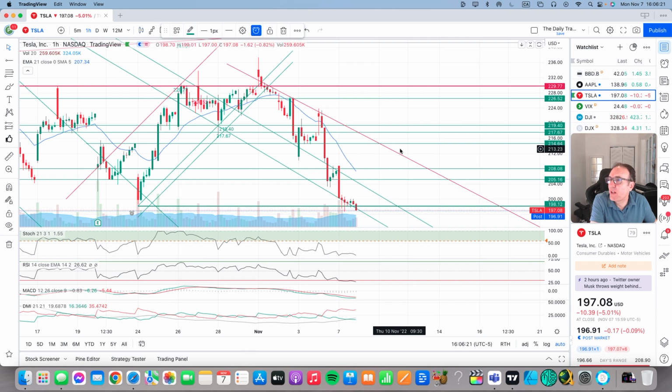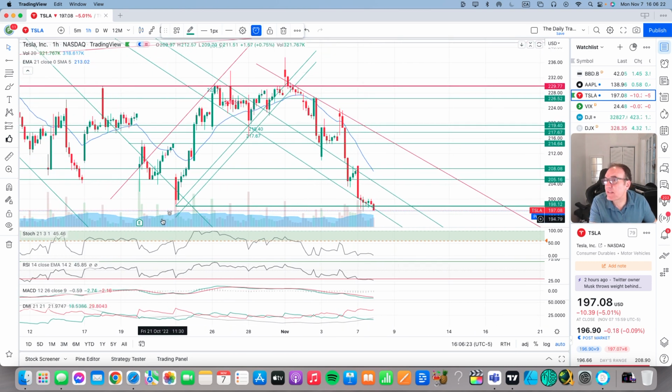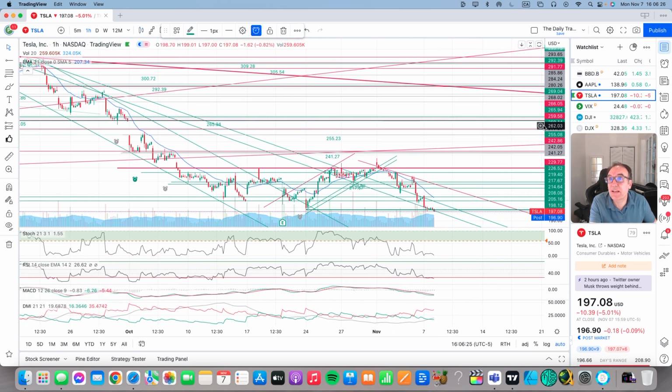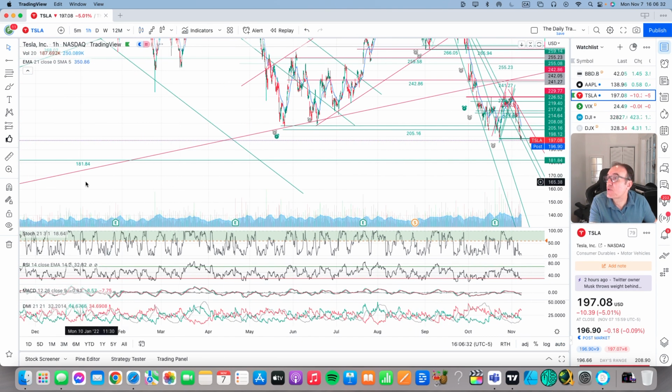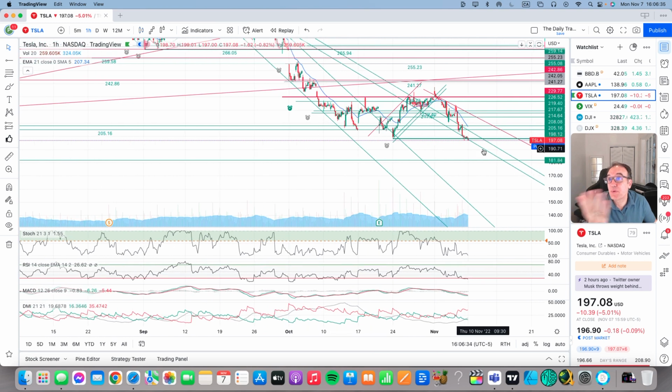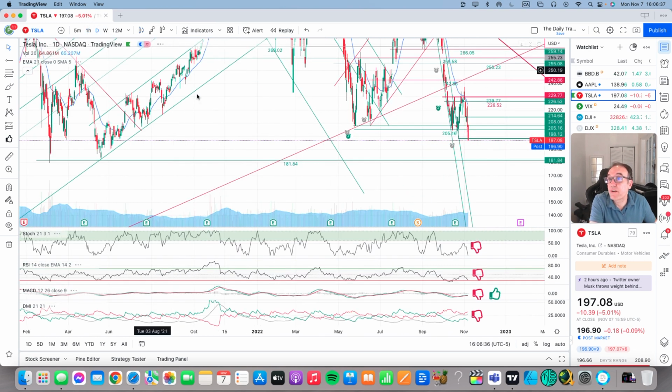This is not boding well for Tesla, I would say. Look at this here on the 1 hour chart. So we could be heading further down with Tesla. We have another support at 181. So it's not impossible that we could go down there eventually.